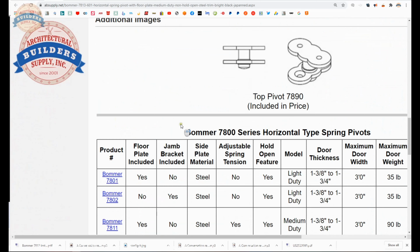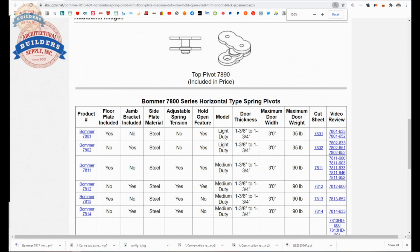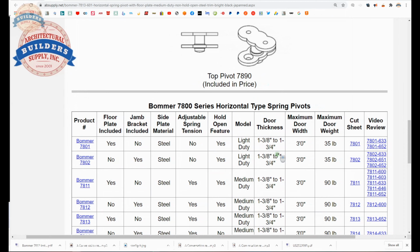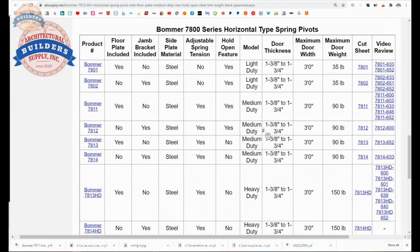Okay, there are two supporting documents, template and installation instructions. Before we get to that, let's go over this table. Now here we have a table that will allow you to review the 7800 series in its totality, seeing it all in one place at one time. And all of them are going to look the same.